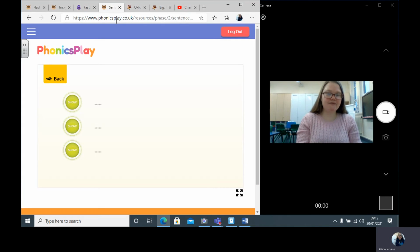Super. And then finally, we're going to look at some sentences with the E sound in it. Right. G, e, t, get, a, pen, pen. Get a pen. Get a pen.